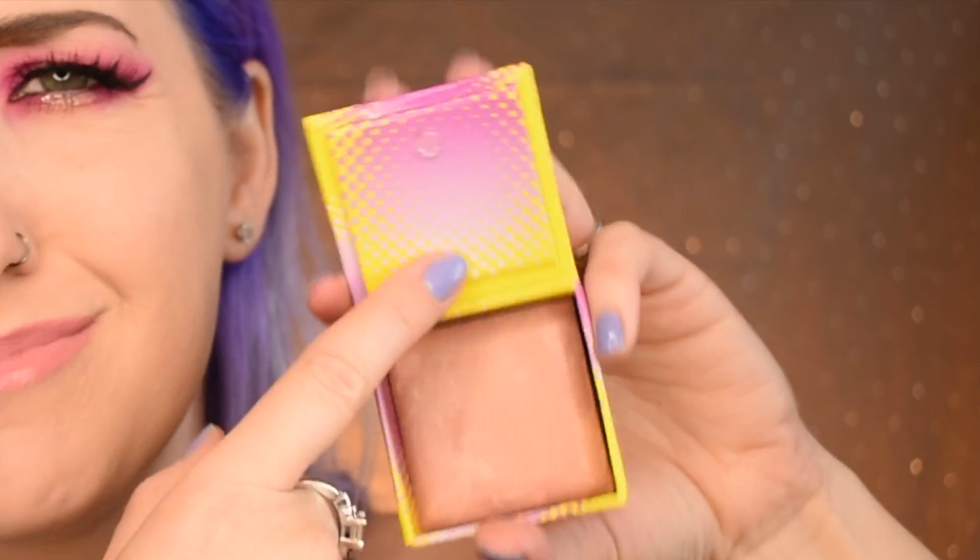Contour, I didn't put anything except my foundation. As far as my face goes, obviously my eye's done. But I wanted to not contour anything because I want to make sure this can show up on camera. These little, that is so cute. So the only difference as far as packaging goes is there's just no mirror on the inside. But otherwise, these almost look identical to the little Benefit ones. Super cute. Also comes with a little square brush, as the Benefit one does.